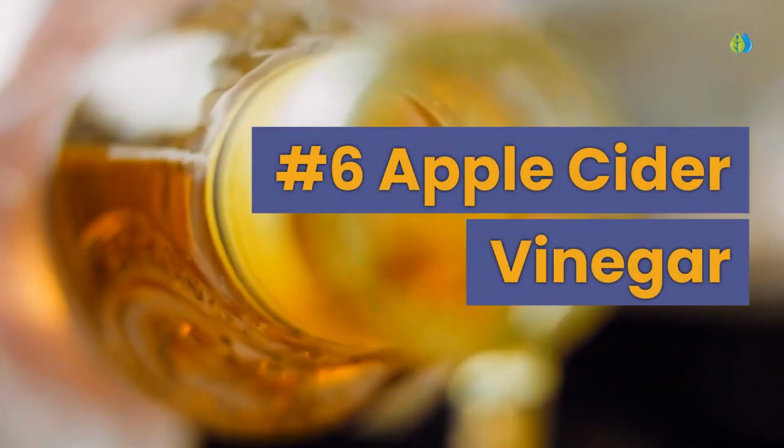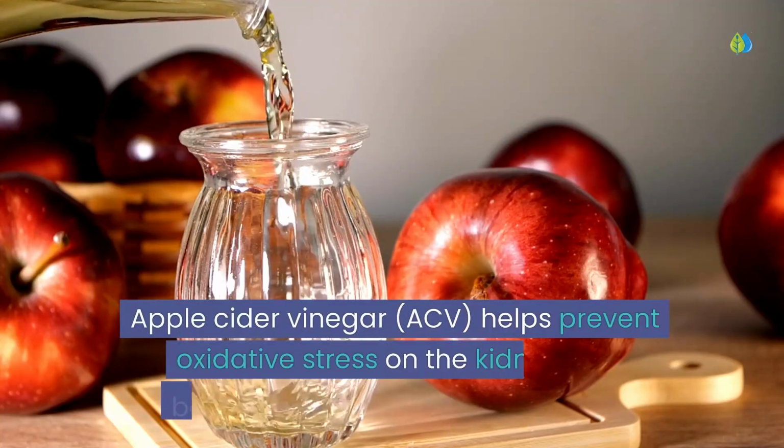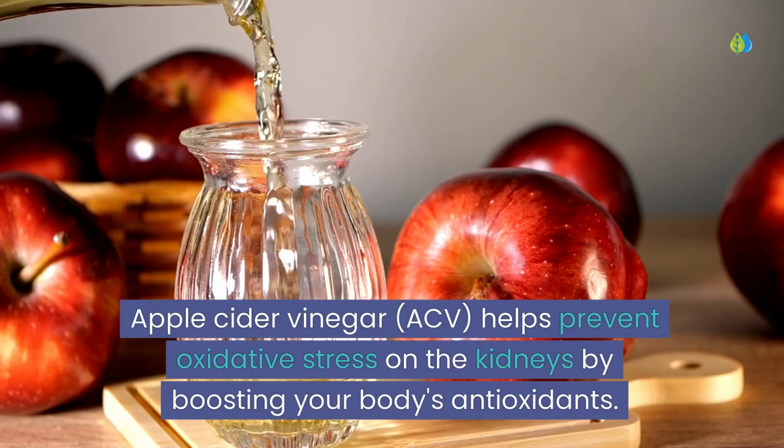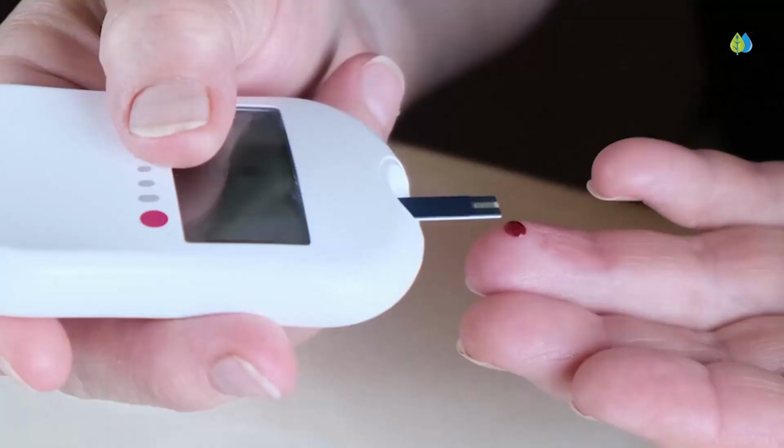Let's move on to our number 6, apple cider vinegar. Apple cider vinegar, ACV, helps prevent oxidative stress on the kidneys by boosting your body's antioxidants.